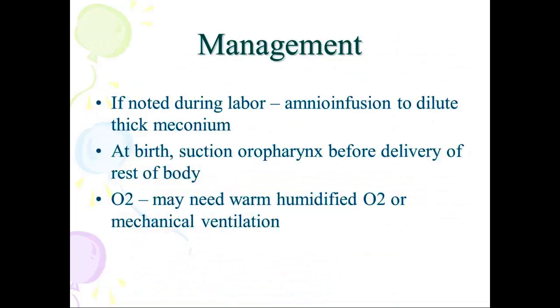Now, management. If we see this during labor, if we see that baby has passed meconium, we have green amniotic fluid, we can do an amnio infusion where we infuse some saline, normal saline, into the amniotic fluid, and that will dilute that thick meconium. So we have thinner meconium, and it's easier managed by that infant.